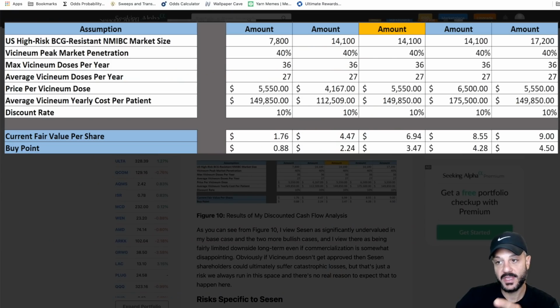So with that said, even the next bearish case below the base factors in a current fair value per share at $4.47. Like I said, it's currently trading at $2.48. So you really have to go to the ultimate bear case to factor in a price that's less than what it's currently trading. By this model, that would make Sesson actually undervalued. Now, of course, the ultra bull case means that Sesson can actually 4x from here, and the base case is a more than 2x proposition.